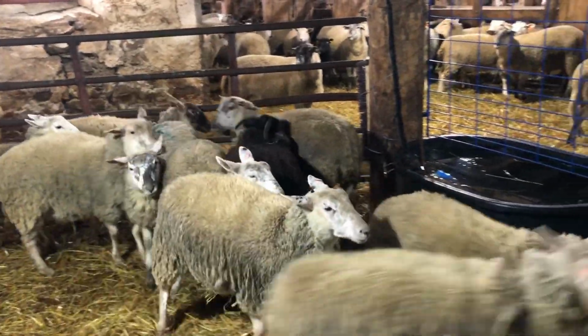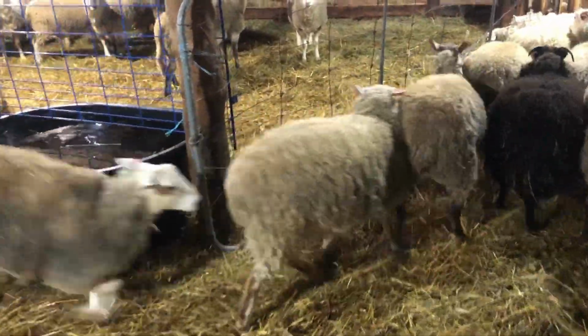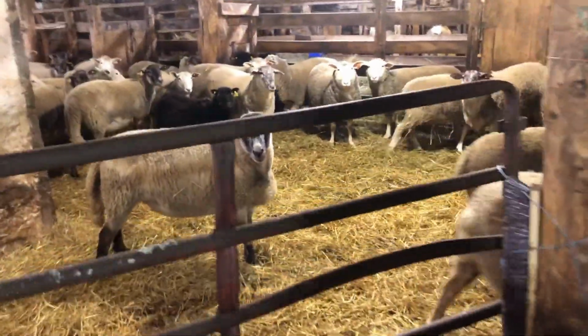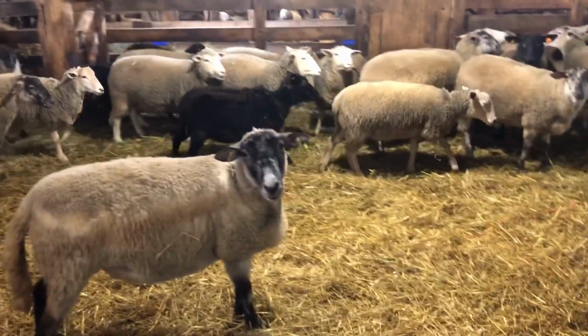So optimally, these will all go to the meat. No, so these are all our breeding ewes. Okay. You'll see the ones on the far side will end up going for our meat. Meat market, okay. So right now we're keeping all the ewes to try to grow our herd and expand a lot more. Sure, that makes sense.